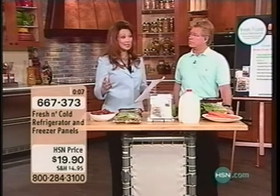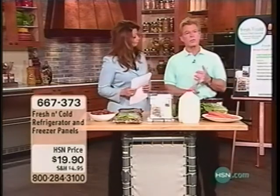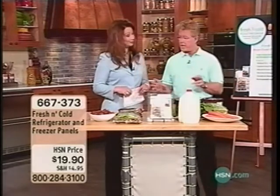Absolutely. Like I said, if you've got a refrigerator, if you've got a freezer, you need this. It just makes sense. It's like getting more mileage out of your automobile. It saves you money on your food purchases and your food throwaway. It saves you money on your electric bill. So it's a saving program that for $19.90, I don't know how you could ever compensate for the food and the money you save.